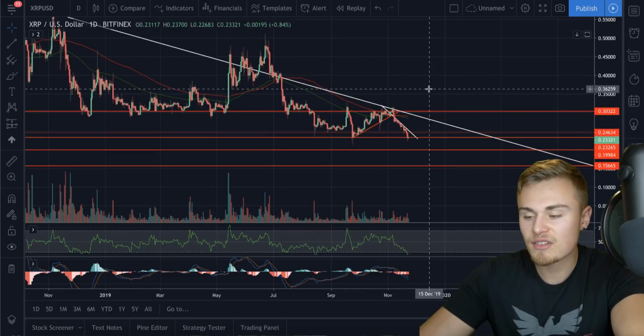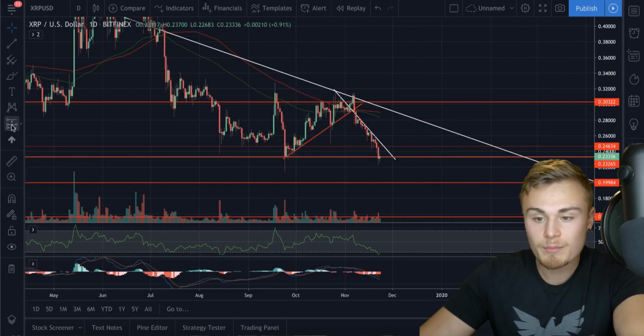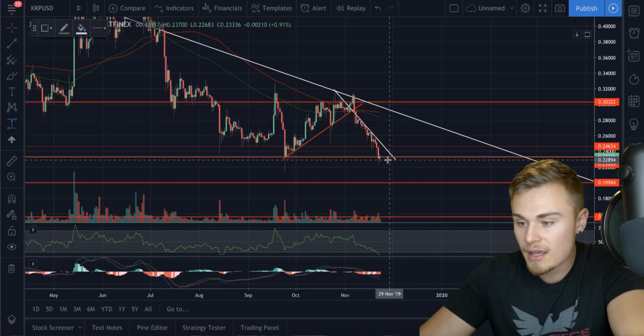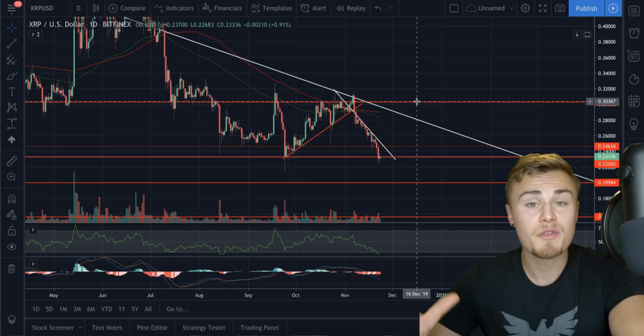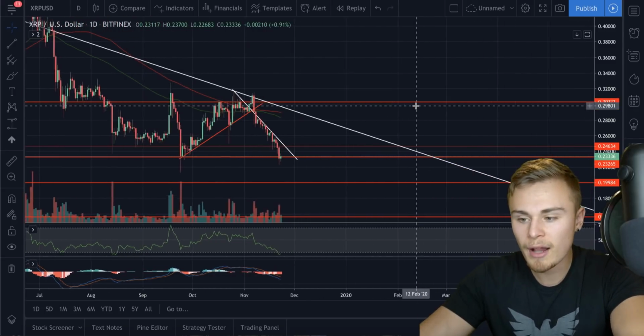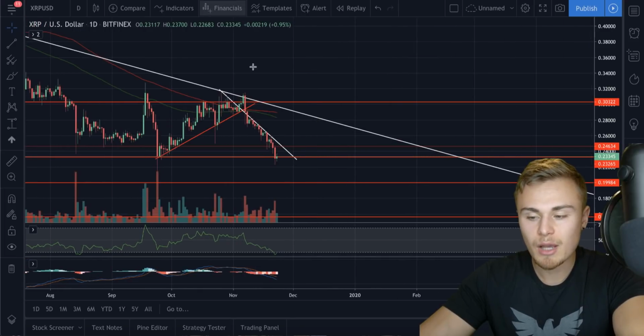Obviously, if Bitcoin does decide to break bullish, we will see that reversal back upwards. This would be inevitably about a 31% gain, which is about average, which is where I'm thinking Bitcoin is going to blast off to as well. So we could see this reversal happen very soon. It really depends on what Bitcoin is going to do.